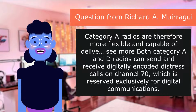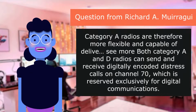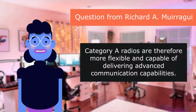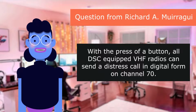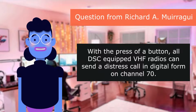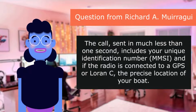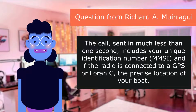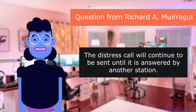Both Category A and D radios can send and receive digitally encoded distress calls on channel 70, which is reserved exclusively for digital communications. Category A radios are therefore more flexible and capable of delivering advanced communication capabilities. With the press of a button, all the DSC-equipped VHF radios can send a distress call in digital form on channel 70. The call, sent in much less than 1 second, includes your unique identification number MMSI, and if the radio is connected to a GPS or LORAN-C, the precise location of your boat. The distress call will continue to be sent until it is answered by another station.